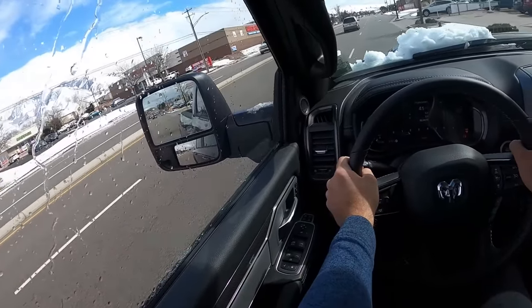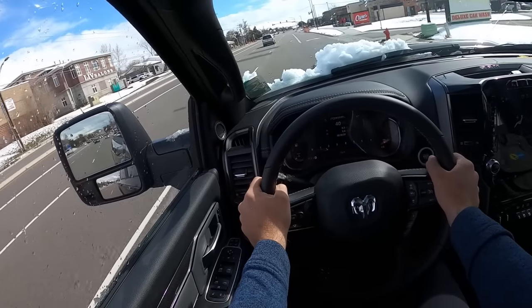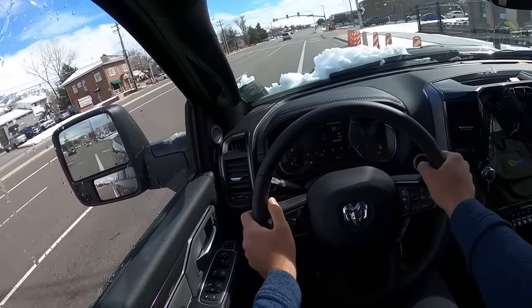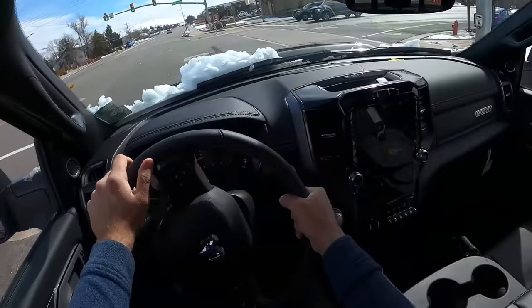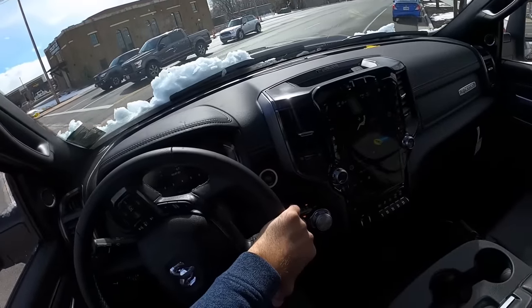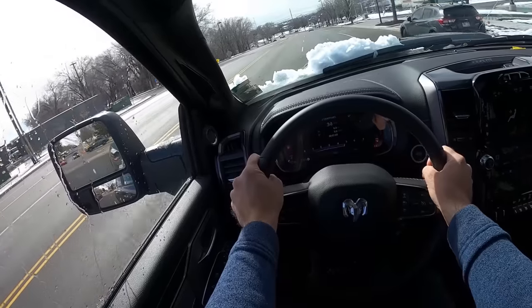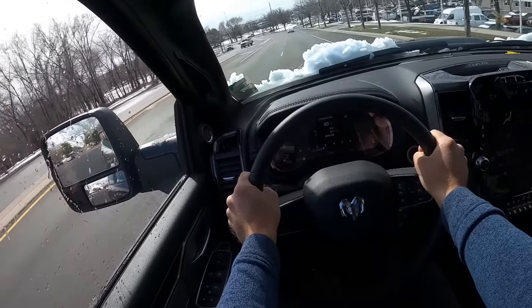But I will say I'm impressed with this engine. I think it's got good torque, I think it's got good power, I think it sounds great. And you know, for a gas engine in a heavy duty, it does a good job. We'll get our acceleration here. Oh. Yeah, this thing can move. This thing can move, that's for sure.